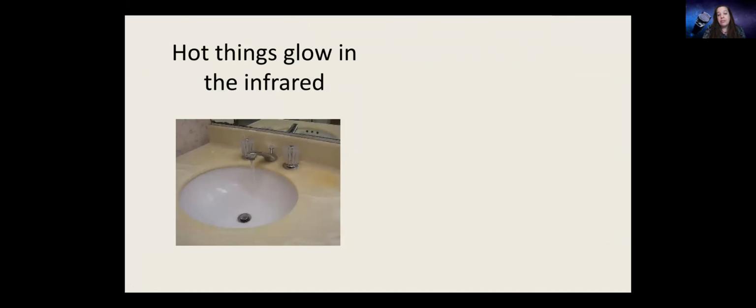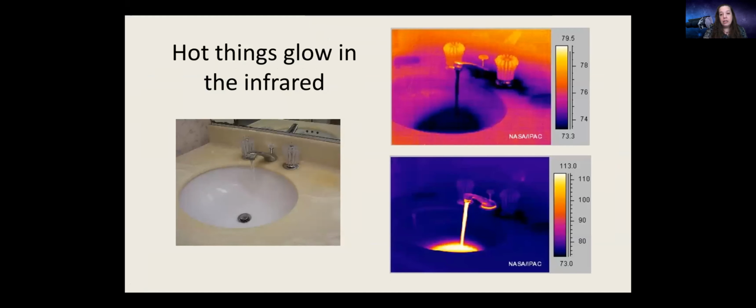So now you know that hot things glow in the infrared. What do you think that's going to look like? Just take a minute and think. What do you think it's going to look like? Which one is the hot water? If you said the one on the bottom, you're right.